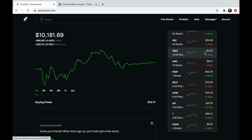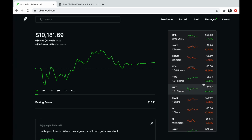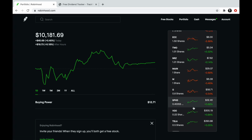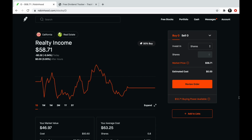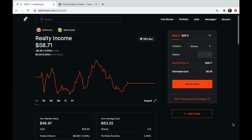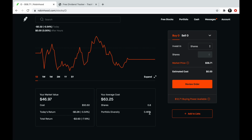Let's see what else we can find here. Another good share to invest in today. Let's take a look at Realty Income. Realty Income is one of the most popular stocks at the moment. How much do they pay? They pay $2.81 a year, 23 cents monthly. That's why I like Realty Income as well. It's a monthly dividend. It currently costs $58.71. And look at my average cost. It's a $5 difference. So I've got 0.8.